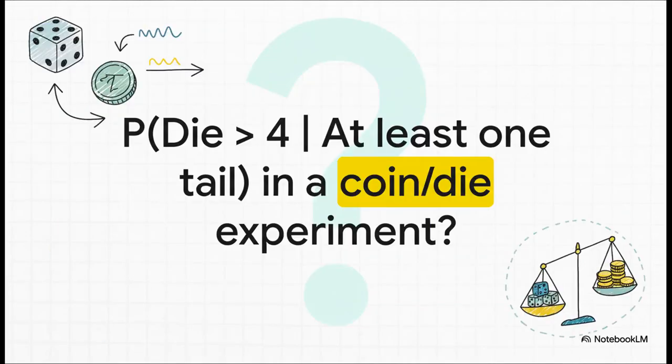So let's put this classic formula to the test. Here's a problem you might see on an exam. Think about this for a second. We toss a coin. If we get heads, we just toss it again. But if we get tails, we switch gears and throw a die. The question is, what's the probability the die shows a number greater than 4, given that we know there's at least one tail in the outcome?